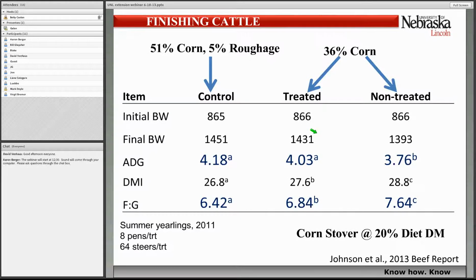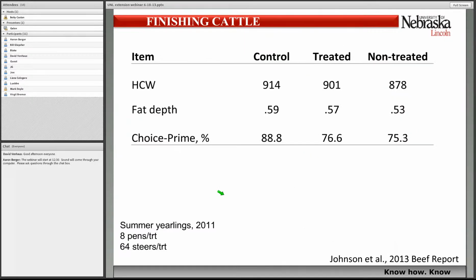Now this is a second study, same exact design, but with yearlings. So again, 3 treatments of control, treated and non-treated. In this case, numerically, the cattle fed treated stalks had a little bit lower gain and significantly more intake. And so in this one study, feed conversion was not identical for the 20% treated stalks. It was actually greater feed conversion, or poorer. But notice if it was untreated, it was even worse. And so we're getting a response to treating the residue, but in this case, we weren't able to get identical performance between the control with 5% stalks and the 20% treated stalk treatment.